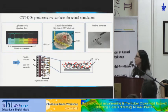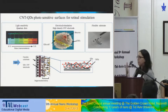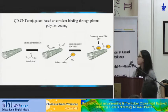So our approach to overcome these limitations is by creating these carbon nanotubes quantum dots photoresponsive surfaces, where the quantum dots, which are semiconducting nanoparticles, provide the light-induced charge separation. The carbon nanotubes provide good electrical coupling to the neurons, and the flexible substrate further improves the biocompatibility of the whole device.